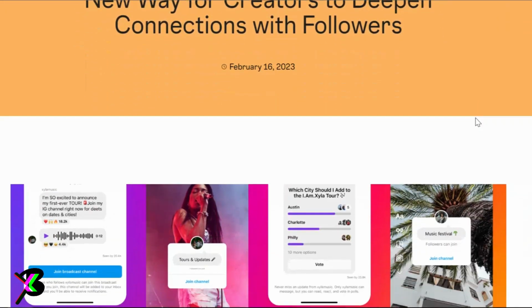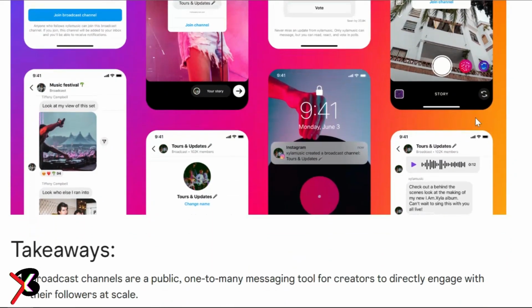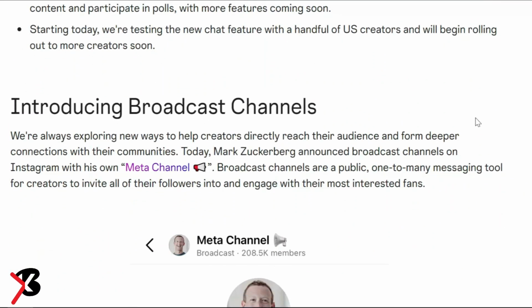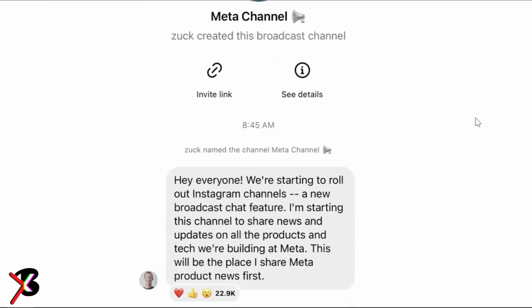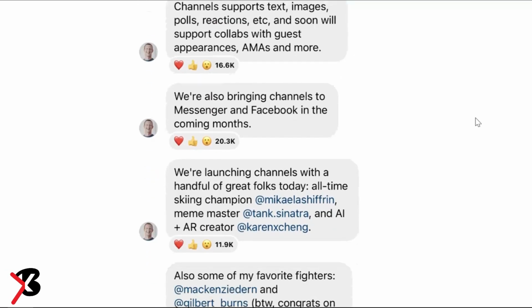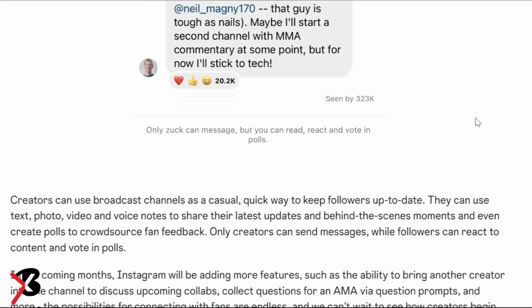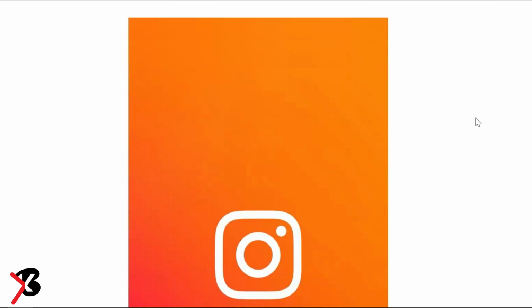How do Instagram channels work? Once a creator gets access to broadcast channels, he or she can send messages from their Instagram inbox. Their followers will receive a one-time notification to join the channel. Although anyone can discover the broadcast channel and view the content, only followers who join the channel will receive notifications whenever there are updates.